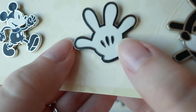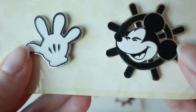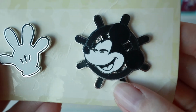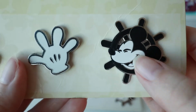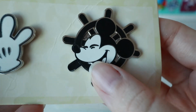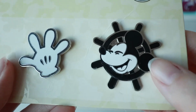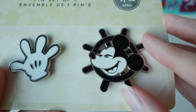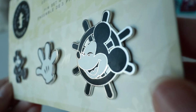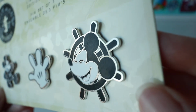So that is another really good indication that your pins did not meet quality standards. This one looks pretty decent over here, though he does have a bit of a speck. I don't even think it's showing up in the camera. There it kind of is. He has a bit of a speck there on his face. We tried to magic eraser that, but it didn't come out, so it is like some dust in the enamel. Trying to catch that in the light there. Pretty streaky paint, especially in the black.